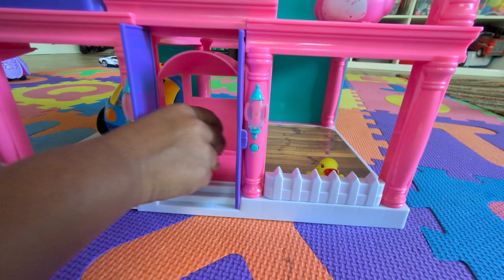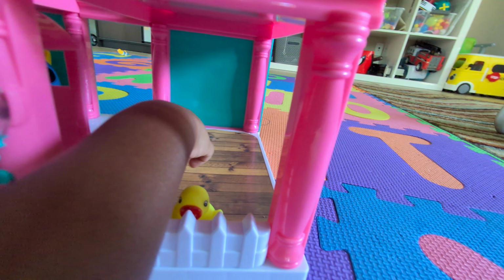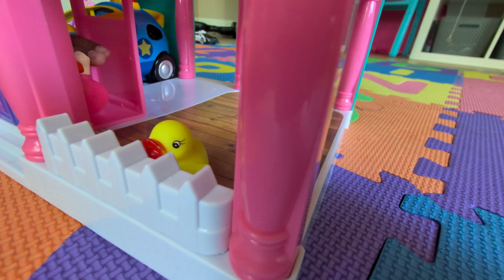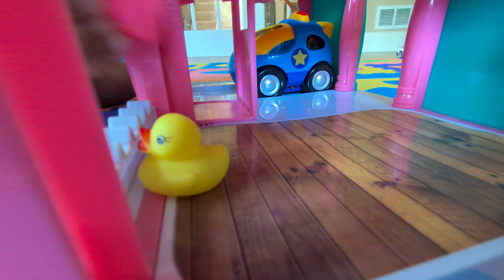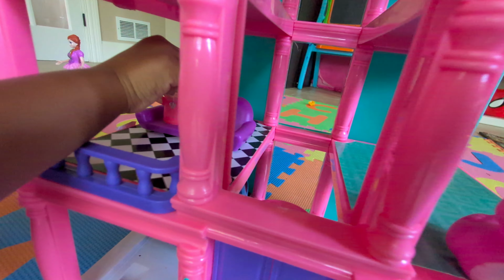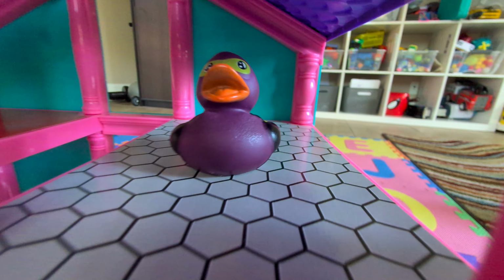Where's Skye going? She's going to check out the baby duck. Baby duck? Oh, yeah, there you go. She's fine now. She's home. Wait, where's Skye? Got that. Now, she's going to back up. Where's Skye going? Oh, back on the sofa? Yeah. Okay. Is it done?